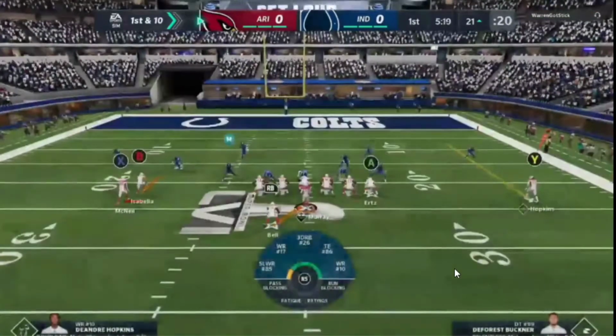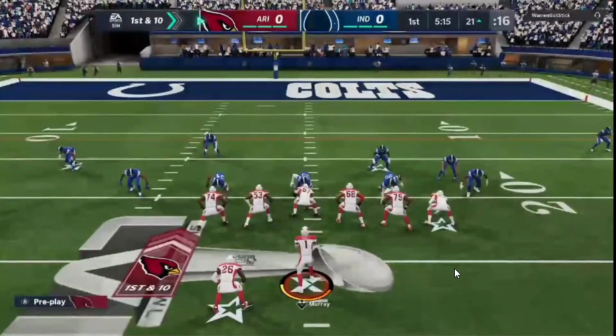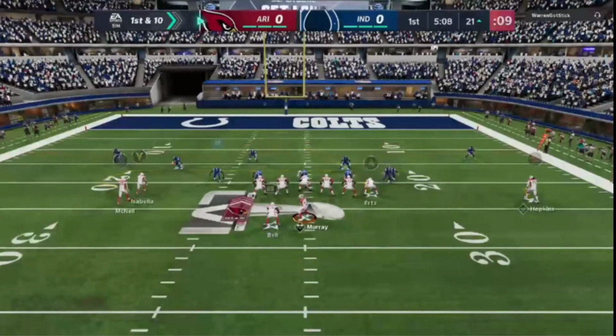I think he wastes a timeout here soon because of how tired Bell is. I think I pointed that out on the broadcast. Forcing those happen, and you're a hit stick team, so if anybody's rocking a lot of fatigue, you kind of force him to use a timeout. Let's see what he's got.